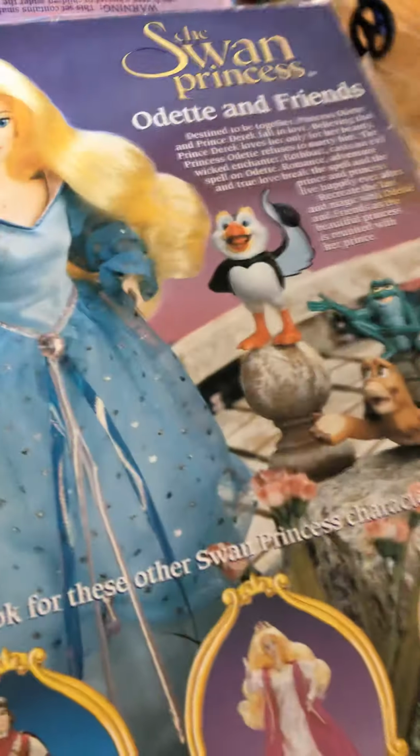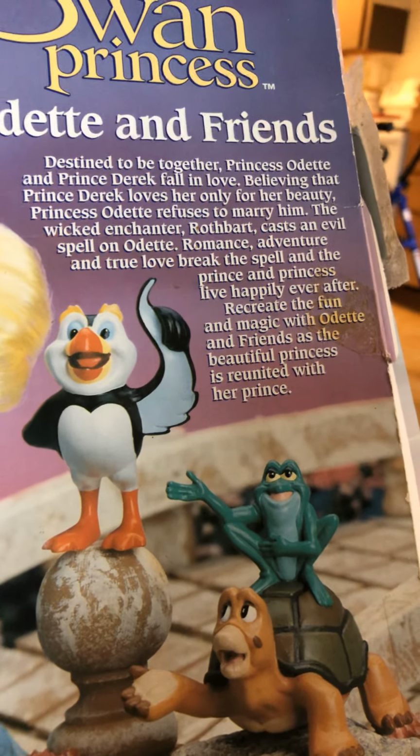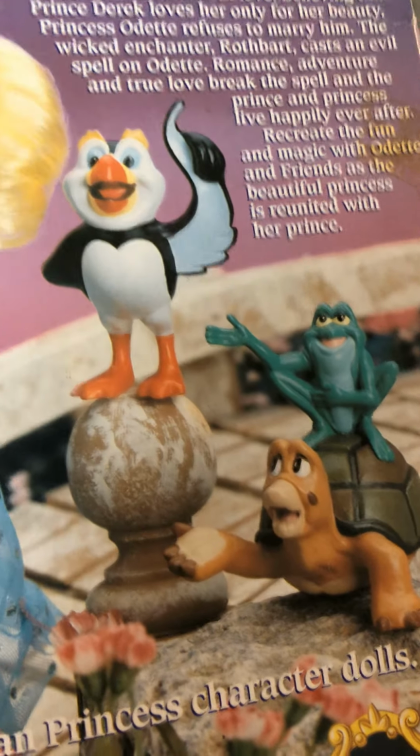And also, we have this part of the package that she came with. And you can see it shows the doll. And then on here, it shows Swan Princess, Odette and Friends, and here's her description if you wanted to take a moment to pause the video and read it. And here are her friends that she comes with, Puffin, Speed, and John Bob.